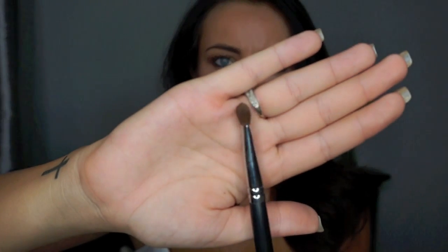Now I'm going to move on to eye brushes. My favorite eyelid brush to pack color onto my eyelid, this one is from Sigma. It is their eye shading brush. This is the E55. So it looks like that. Pretty simple. I just use it to pack color onto my eyelids. It's very dense, so you can pick up a lot of color and put it on your lid.